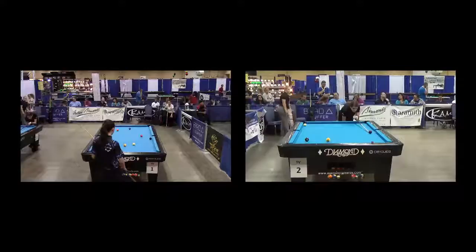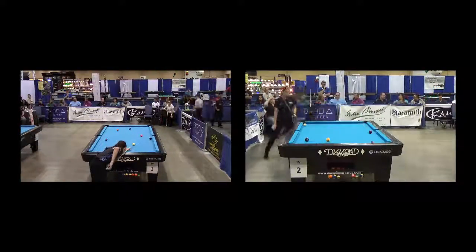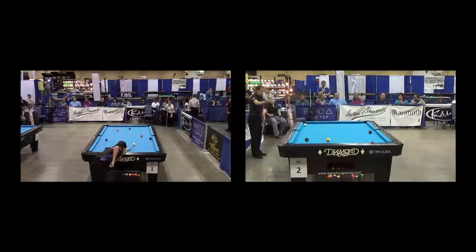This girl, she's made a couple of those shots down the rail so far. She's going to shoot. She has no hesitation in the stroke. She's shooting, and Taylor Hansen is looking at a clean shot. She's playing the strategy.